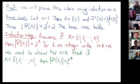And then in the induction step, we would assume that that statement is true for integers k from and including 1 up to, but not including some integer n. Then it's going to follow for integers that are larger than k. So any questions about the setup so far?